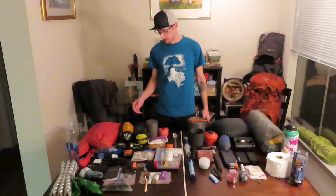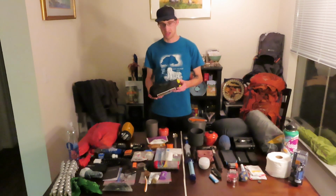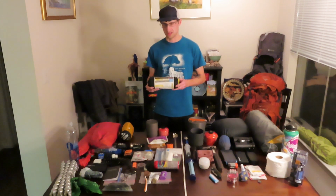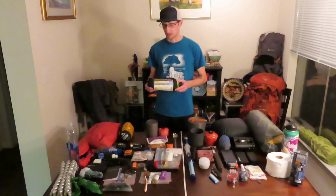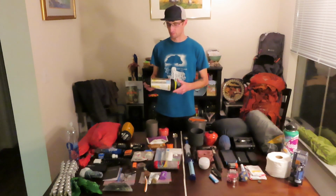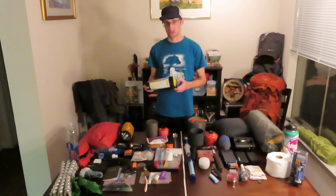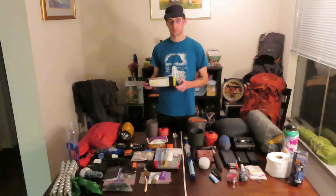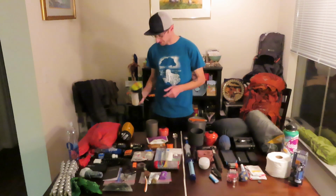The third item is a sleeping pad, so what you'll be sleeping on. I use the Nemo Astro Light. This is a non-insulated sleeping pad. It makes a little bit of noise when you move around on it, but my friends said that they weren't really bothered by it. So I love it. It packs down really small and is really lightweight. This thing is 1 pound.